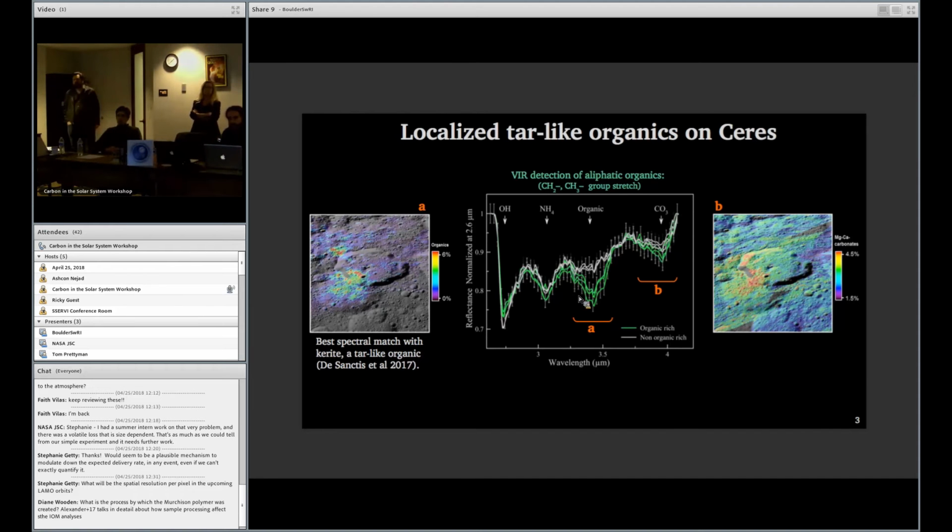I also want to point out that there is another interesting correlated feature. That is the carbonate absorption at 3.9 microns. This is shown in the chart by letter B. And in panel B on the right, you actually see the distribution of carbonates in the very same location. The reason I want to bring this up front, even though I'm not going to be talking about carbonates later on, is because there is a spatial correlation between organics and carbonates. That's intriguing, and of course, it's going to play an important role in understanding how these organics were formed or deposited at the surface.